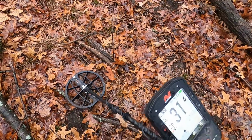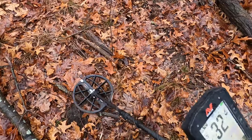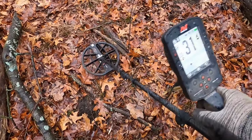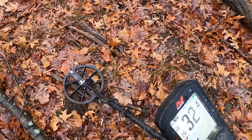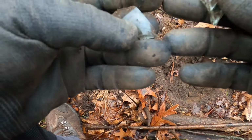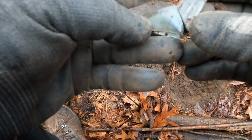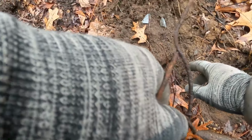Really, I like that it doesn't switch to too many numbers. It's 31, 32, pretty solid. Seems like there's some other garbage around it, but that seems like a pretty consistent dot there. Let's get it. Hopefully it's brass or something cool. Okay, so I got some really thick blue-green glass. Looks like there might be some bubbles in the middle of it. And then got a weird piece of metal.